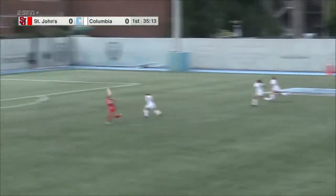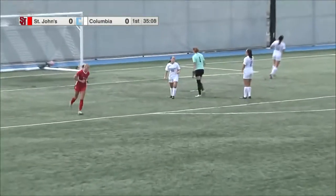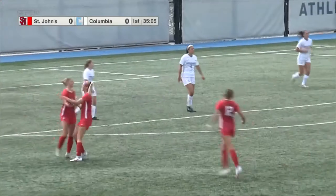Scarziano flicks this one ahead, looking for Nikki Gordon. She might have the step. Here's Gordon, flick towards goal, and that one is in. The flag is down. Good goal for St. John's and the Reds.